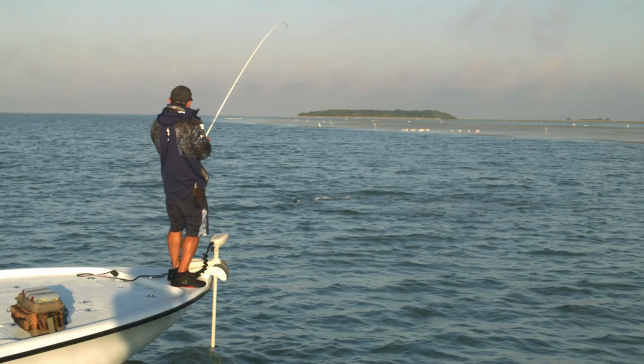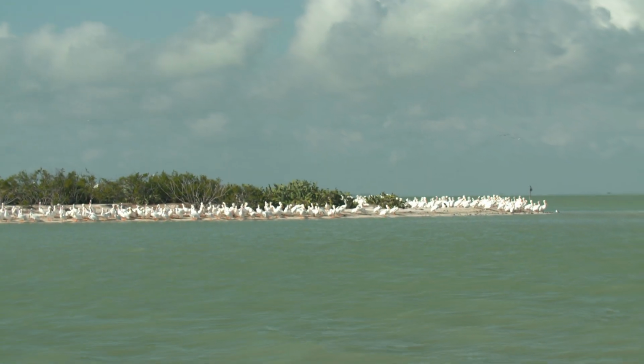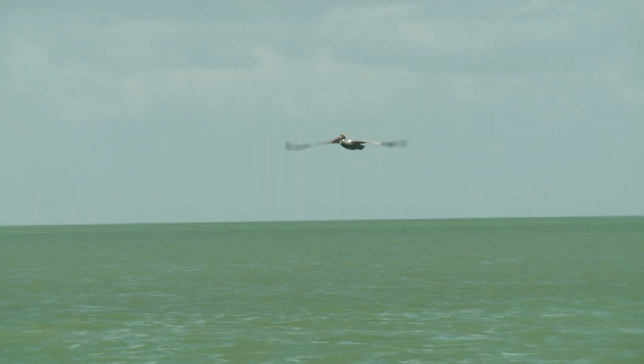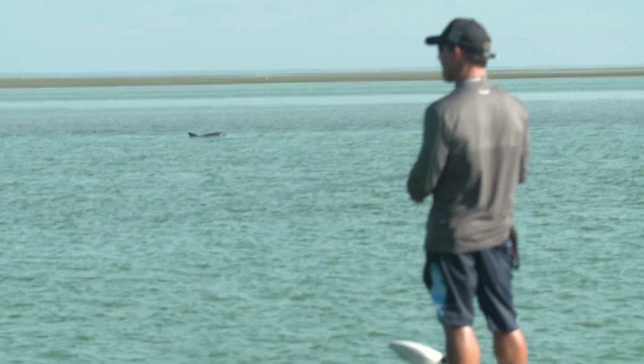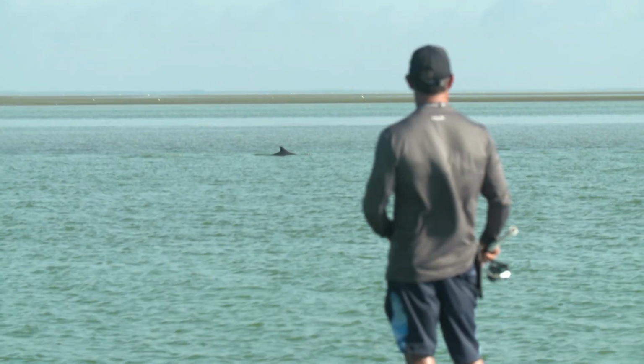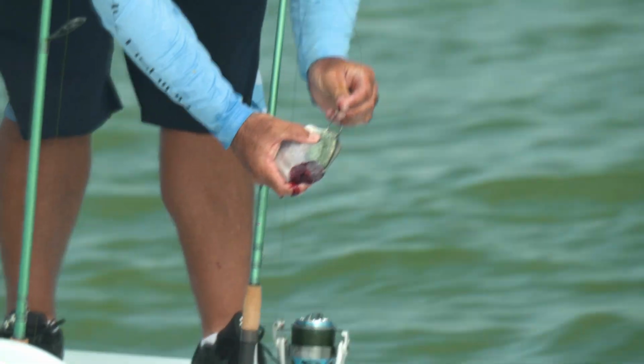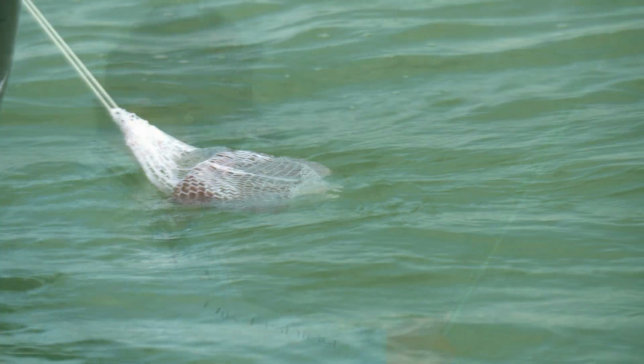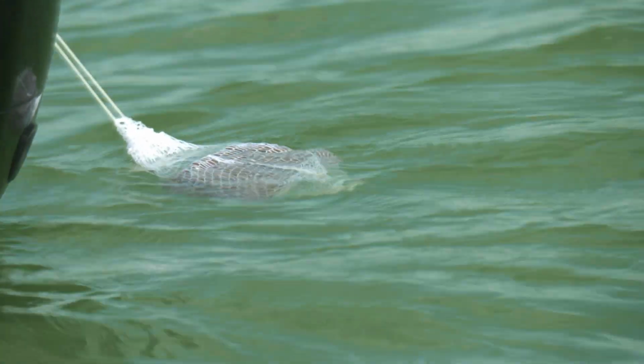That early morning tarpon bite started to slow down. They stopped rolling as much, and the tide switched. Then the coolest thing about being where we were is there's so many other options. The tarpon are in there, we figured they might be on the bottom, but we know there's other big creatures that live in there, like big sharks. So we switched over to some dead bait, and it wasn't long before a shark showed up.